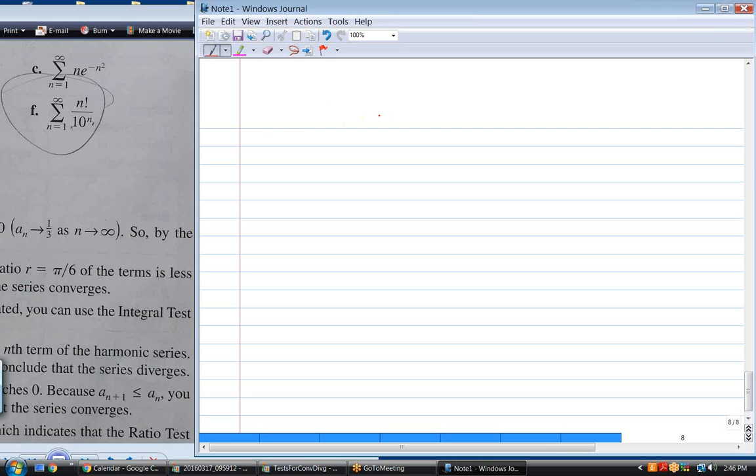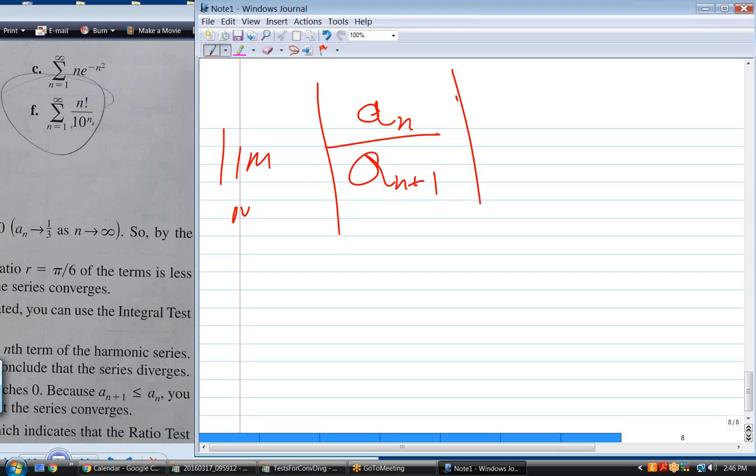So the ratio test is, I'm going to put a sub n and divide it by a sub n plus 1. I'm going to take the absolute value of that and take the limit of it as n goes to infinity. If that is less than 1, it's convergent. If it's greater than 1, it's divergent. If it's equal to 1, it's inconclusive. Well, let's do it for this problem.